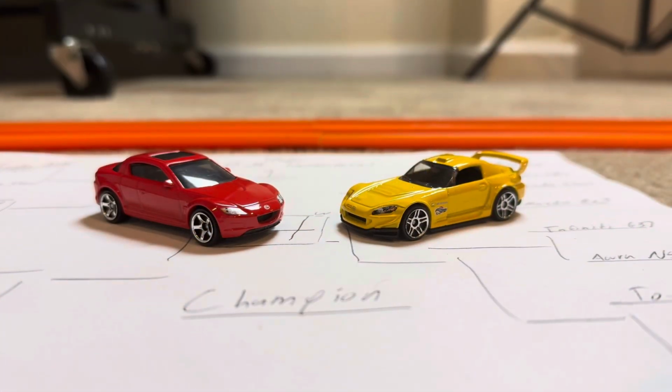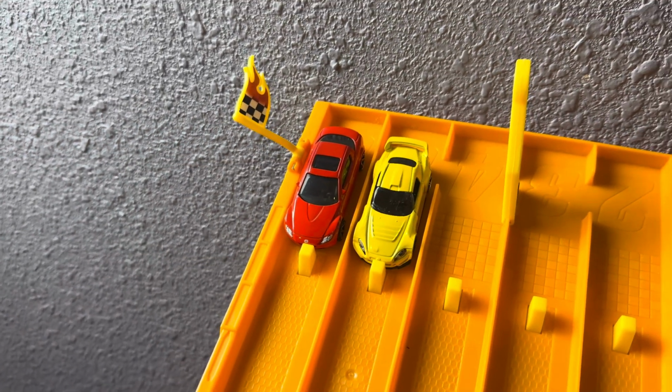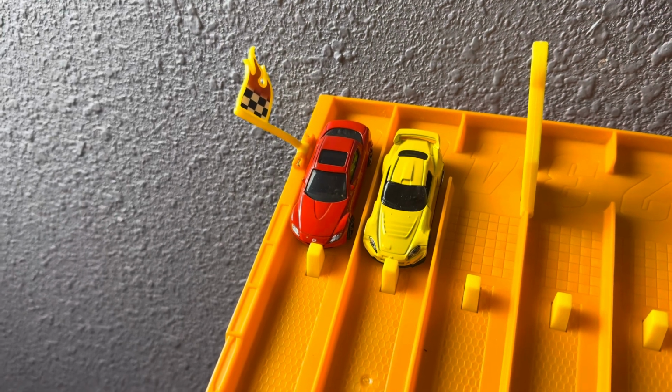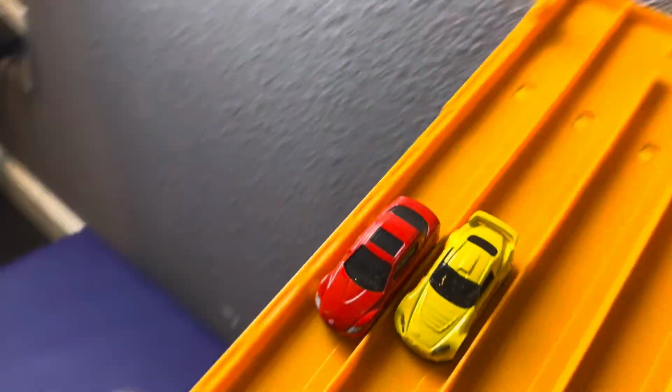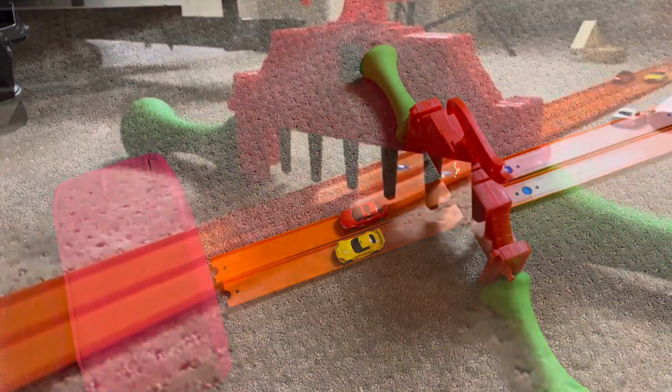We keep moving through the 2000s JDM, now with a Mazda vs. Honda setup. We have a Mazda RX-8 in a beautiful red, taking on the legendary Honda S2000 in yellow. It's the Mazda up top in red, the Honda on the bottom in yellow. Matchbox with the Mazda, Hot Wheels with the Honda. On your marks, get set, go! Mazda off to the early lead, the Honda trying to run it down, but it won't. The RX-8 wins.